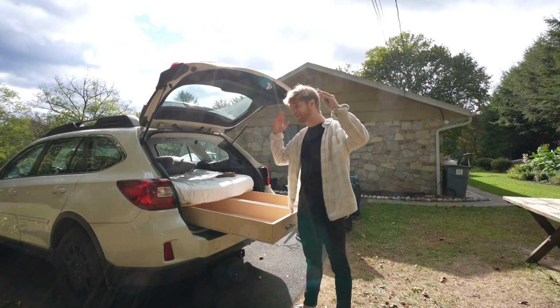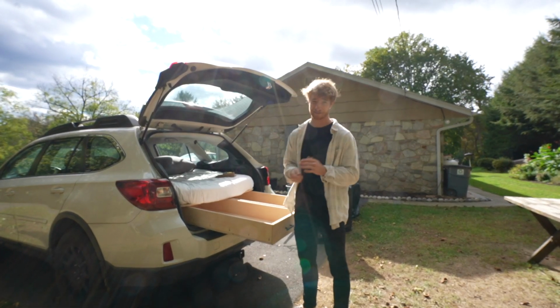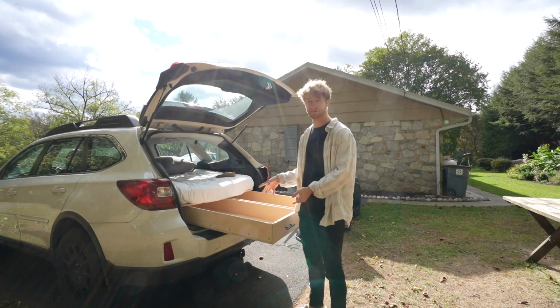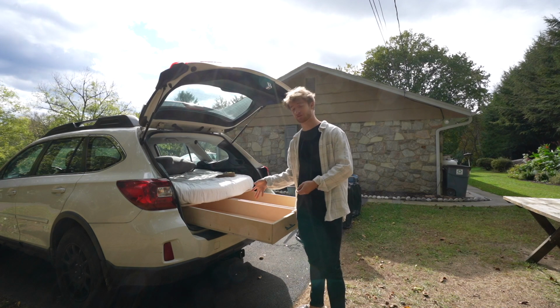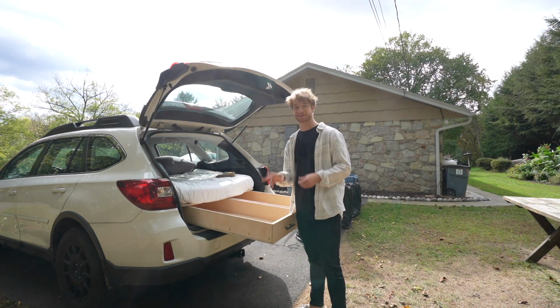Welcome back, guys, to the channel. Last week, I gave a little update on the situation at the mechanic with the bus, and I told you guys it's gonna be a little while until it's back in my hands, so I built this car camper instead. So today, before I head out on any sort of journey, I wanna put compartments in here, get this thing to where it's kinda more livable.